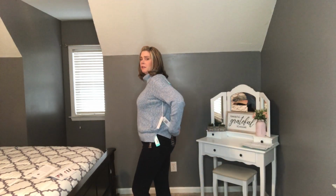I'll have to check the tag to see what it's made of, but I think these are going to be great. They do come up kind of high above my belly button. They do have the front working pockets. The back pockets are faux pockets. And I think this is just a cute outfit. You guys tell me what you think about these 2 items. I'm going to go ahead and put the other 3 items on, and I'll be right back.